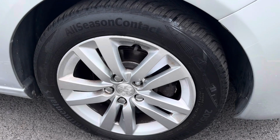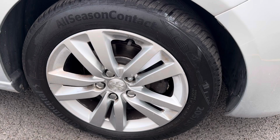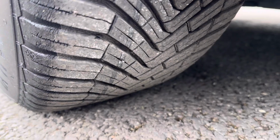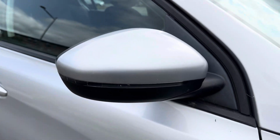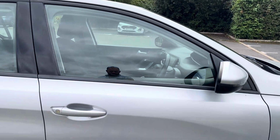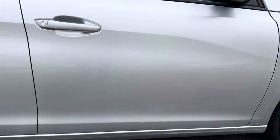Driver's side front alloy wheel, yes, you do have alloy wheels on it. You have a Continental all-season contact tyre on there. The alloy wheel itself has minor marks and corrosion on it. The wheel, or the tyre I should say, that's all looking good. Your driver's side mirror unit with integrated indicator and mirror itself is in good order. Driver's side door glass, that's all in good order. Driver's side door itself, overall not too bad. Give you a close-up. Nothing major on there, but again, I'm not going to say it's kind of showroom.